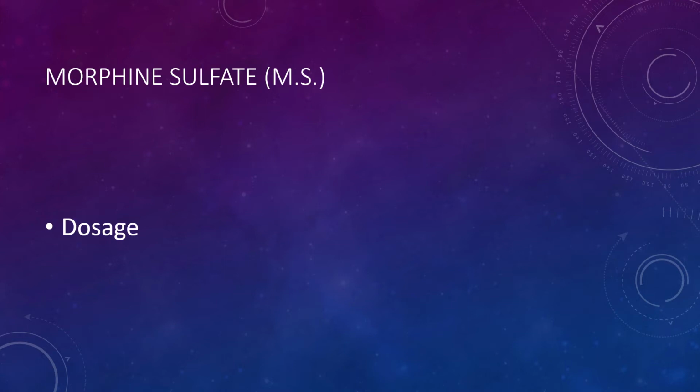Now, this dose can be augmented with additional doses of 2 milligrams every few minutes and can be continued until the pain is relieved or until your patient begins to show signs of respiratory depression. Generally, if you're wanting to get similar effects from IM administration, you're usually going to need to give anywhere between 5 to 15 milligrams based on your patient's weight. There's no hard, fast formula that will tell you how much to give for your patient. But the larger the patient, the greater the doses that you're going to give.